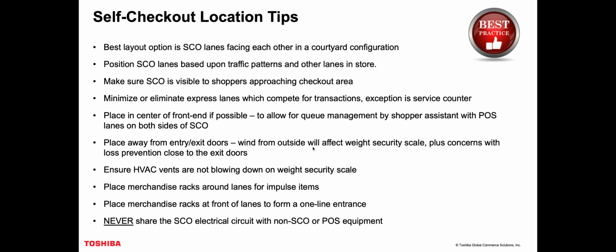And make sure you never put anything on the same circuit as the SCO lane, right? Coolers, space heaters. I can't tell you how many things I've been pulled into in the last couple of months where the security scale was not working correctly or we're getting too many interventions. Well, you know what?